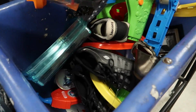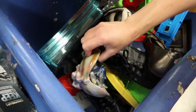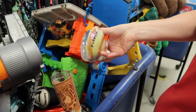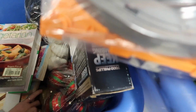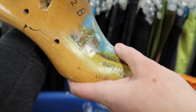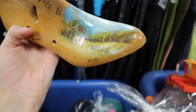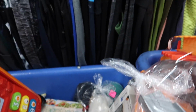Dagny found a boot shot glass down there. I mean, all the good stuff is really at the bottom. You have to like dig for it. See, there's some dolphins from Florida. And then I pulled out this painted shoe form. Dagny kind of helped me there, but I thought it was fantastic. And I decided to grab this just because it was hand painted.